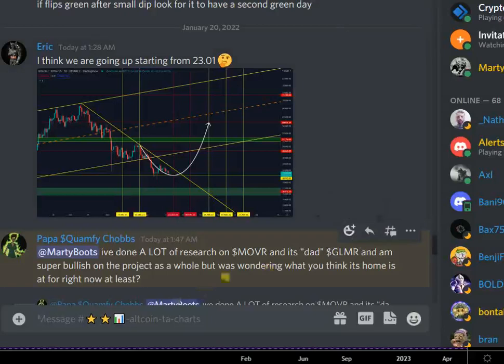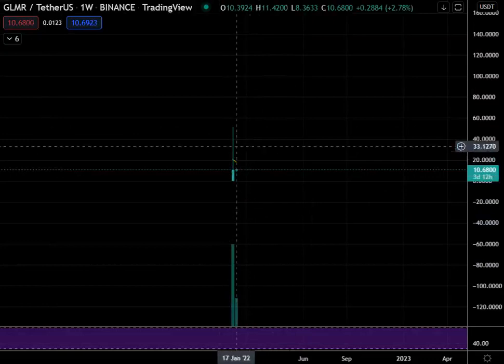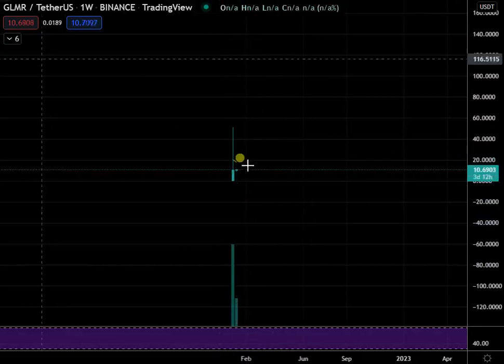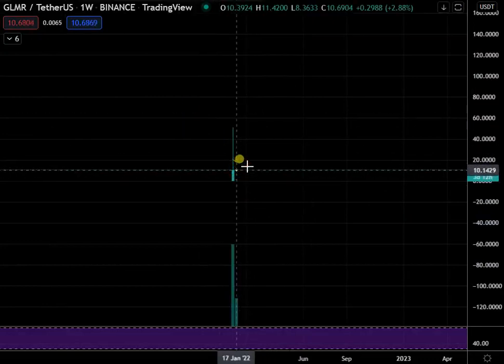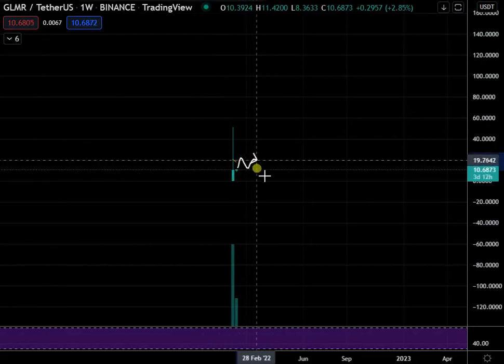Right, mate. So let's look here. GLMR just launched on Binance. Now, when you just launch on Binance like this, the most likely scenario is that it pushes up a little bit, but it can be very choppy, and it can actually form a range here.